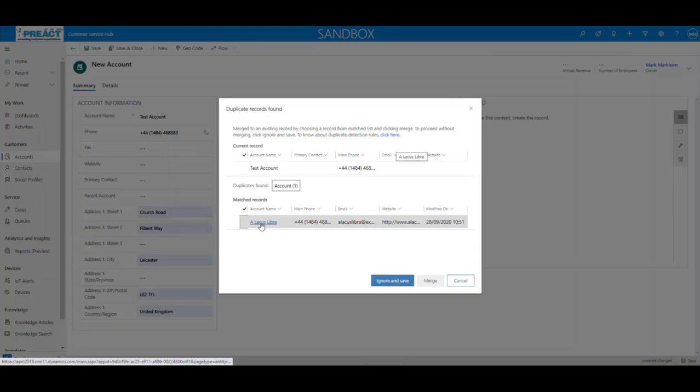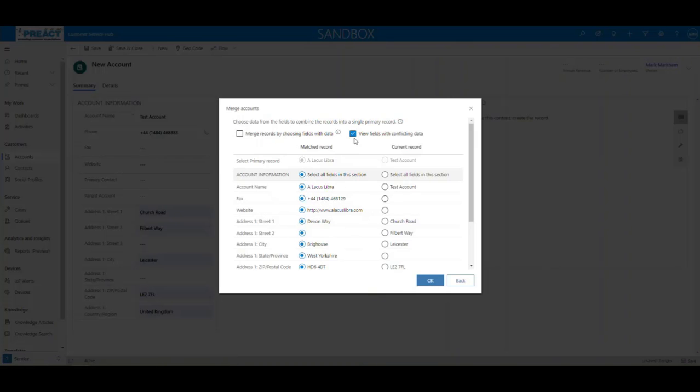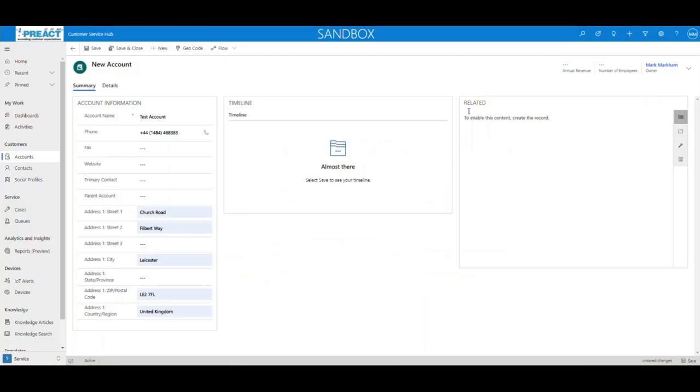If we now highlight this one, instead of just clicking ignore and save, because actually we might think, oh okay, that's already in there, we can click into it, ignore and save, go and view that record. But now we've got the option within this section as well to merge. So like you just saw previously, we can click on the merge here, and then you go through the same scenario, choosing which is the master, and we can then merge information across from this if we didn't want to just do ignore and save and then go back to that. And just cancel that off.